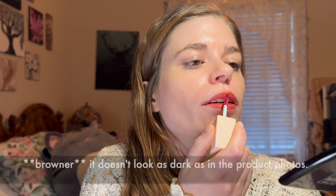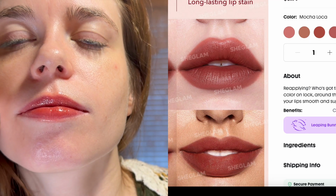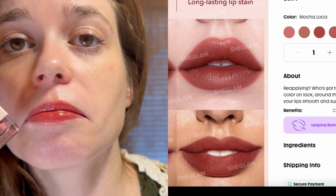The pen, I got that one in the shade It Girl, for anybody who's wondering, because I don't think I said. But this one is Mocha Loca, and I thought it was going to be a little bit oranger than it is. And not that it isn't a pretty color, it just doesn't quite look like the product photos. And I've bought other ones from them where I've noticed that too.